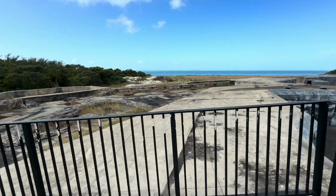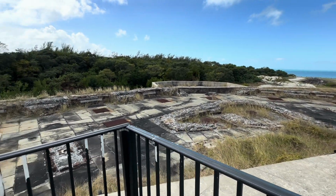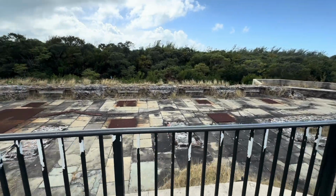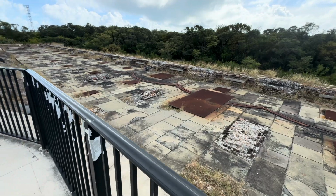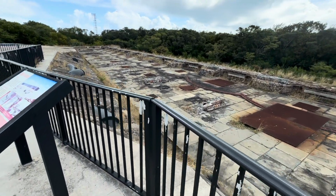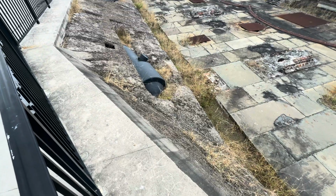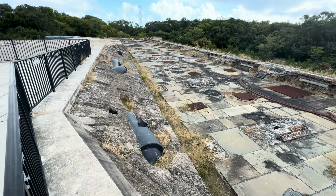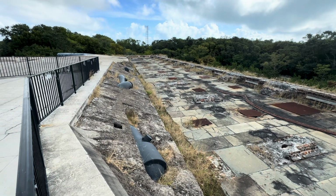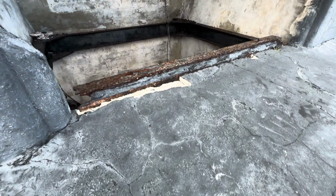Now, a little known fun fact about this fort is its innovative use of outdated artillery in its construction. During the late 19th century modernization efforts, many older cannons and ammunition were deemed obsolete. Instead of discarding them, engineers ingeniously incorporated nearly 200 of these cannons into the fort's new concrete walls and reinforcement, similar to how rebar is used today.